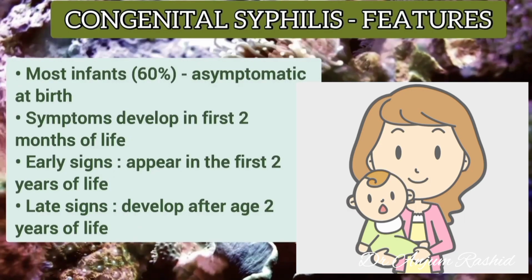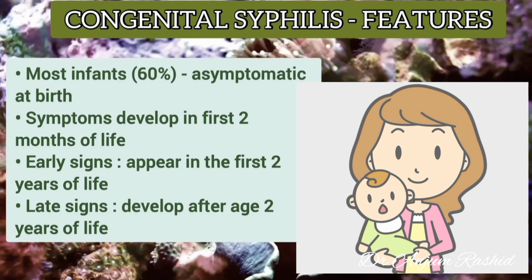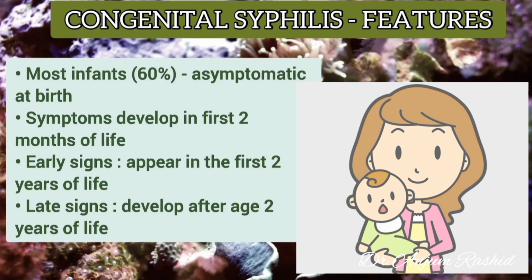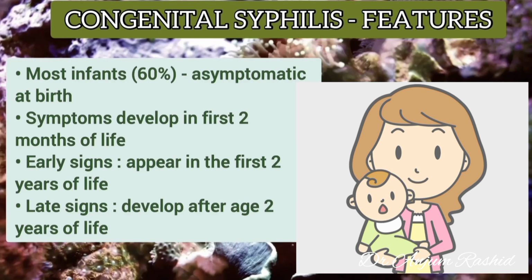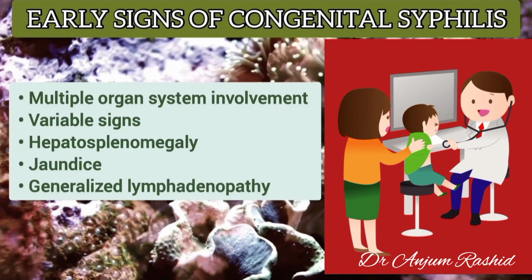Now I will discuss the clinical features. Most infants are asymptomatic at birth and symptoms develop in the first 2 months of life. It is generally divided into 2 stages, early signs and late signs. Early signs appear in the first 2 years of life and late signs appear gradually in the first 2 decades after the second year of life. First I will discuss the early signs of congenital syphilis.